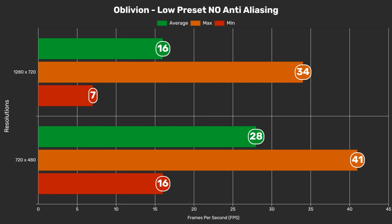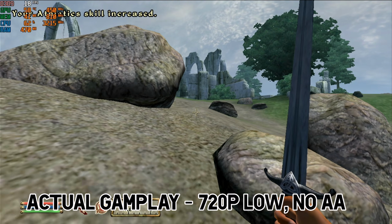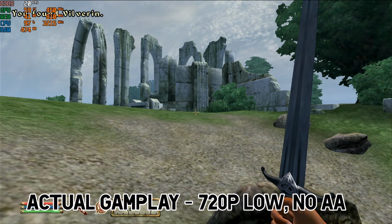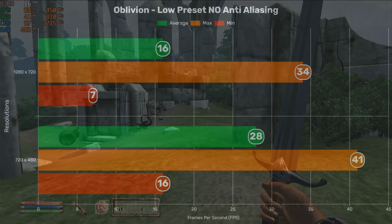Moving now to 2006, starting with Oblivion with the low preset with no anti-aliasing. At 720p we came in with an average frame rate of 16 frames per second, but dropping down to 720 by 480 we managed an average frame rate of 28. This game I would say is playable at that frame rate. It's not great, but I wouldn't say it's terrible either.